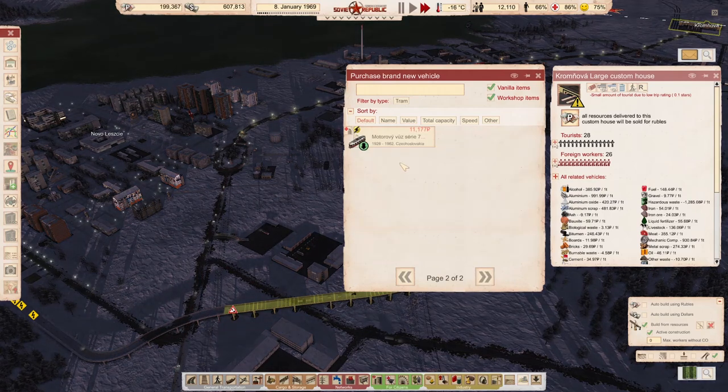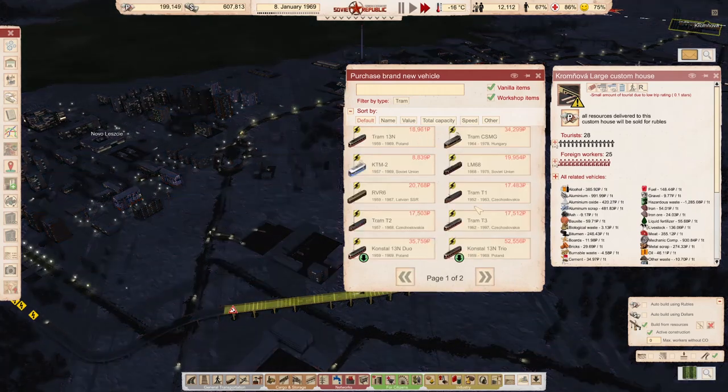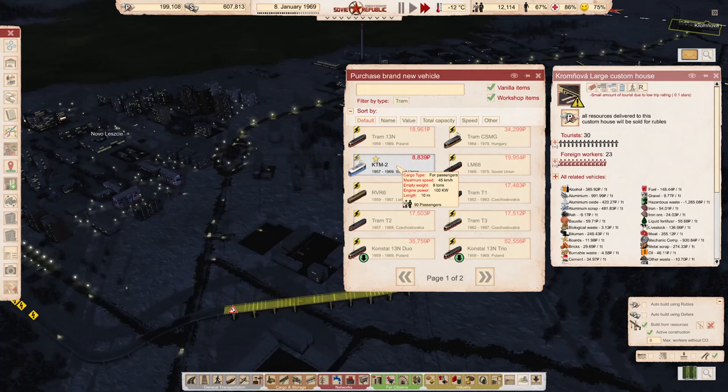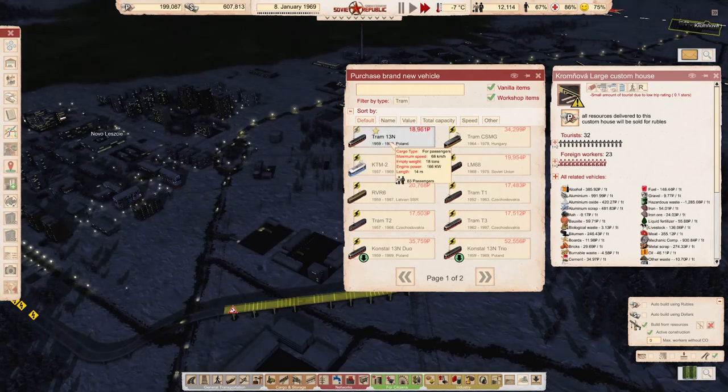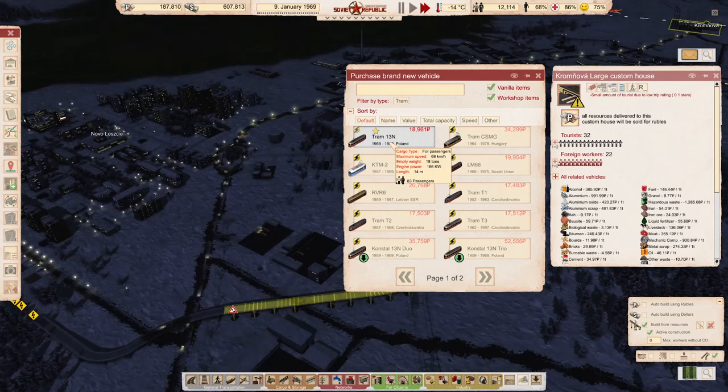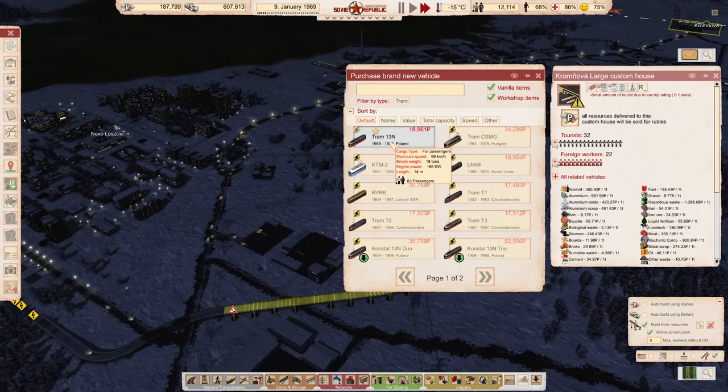Unfortunately, none of them are mentioned in the testing. So, length 14 meters and 18 tons. Okay, 18 tons seems to be, no, it's 10 meters. Speed 45 kilometers per hour, 68. So, tram 13N, if Pickle Babushka is correct, can be transported by most vehicles.